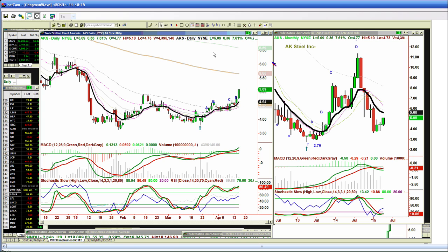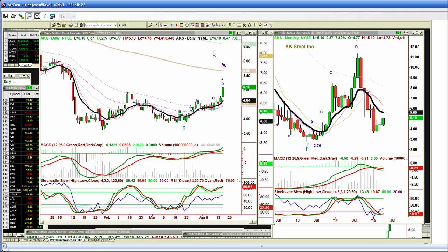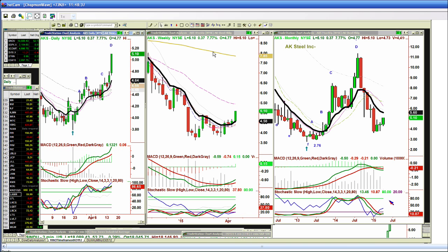That is very nice. AKS trading at 5.09, up 36, up 7.61% today alone. Probably wouldn't have got it because it closed at 4.73, and I would have said buy it under 4.70, and the low was 4.73. I would have missed it. All right, so it's in leg D, but it's looking very good. So why are these steels? This is heavy-duty stuff. Steels, I mean, even more than aluminum, acting well.